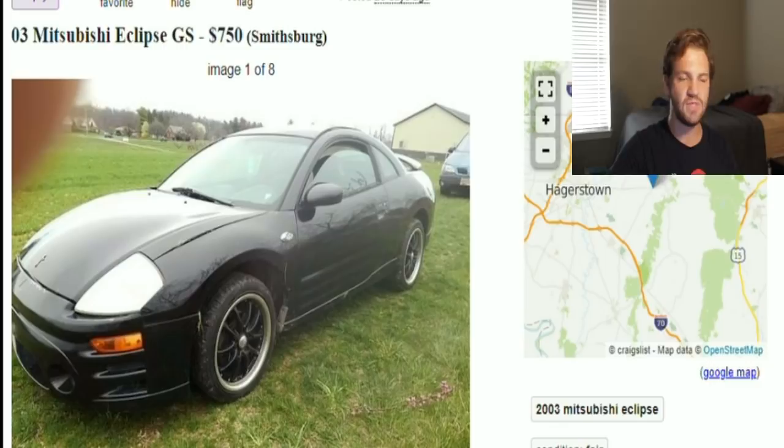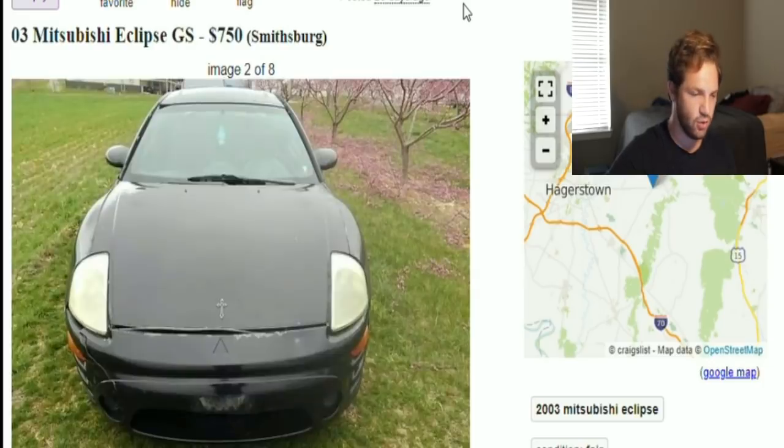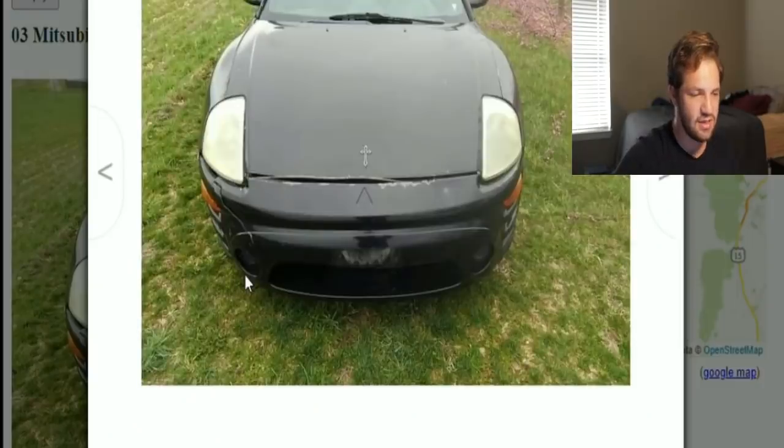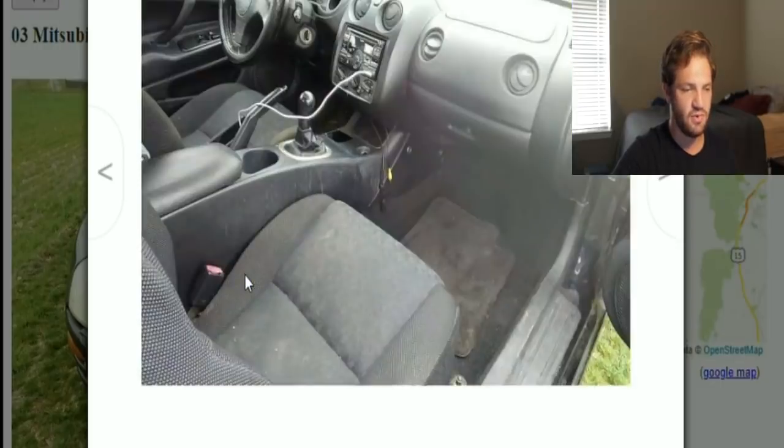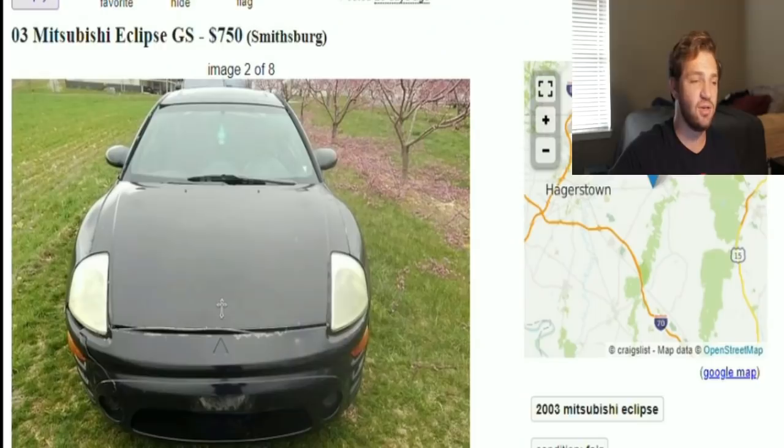Because, I mean, this could easily be a project car for someone swapping a Ford GE engine for like a V6 or something. I could see this actually being a fun project car for someone to work on, especially at $750. Can't really go wrong. The body is a bit scuffed up, you can see that. Some cracks here and there, but I mean, it's an 03 with 207,000 miles on it. Honestly, it looks like it's not actually a bad car.